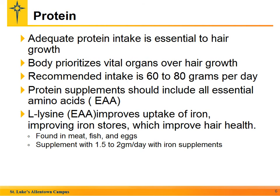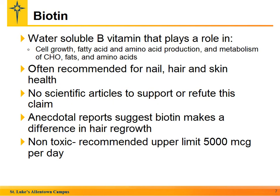So L-lysine is found in meat, fish, and eggs, which are a lot of the foods you're focused on after weight loss surgery. And if you aren't getting all the essential amino acids, if you supplement with 1.5 to 2 grams per day of L-lysine, with your iron supplements, it should improve hair health.